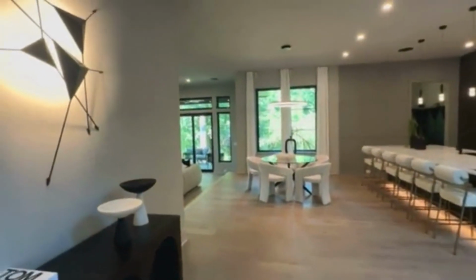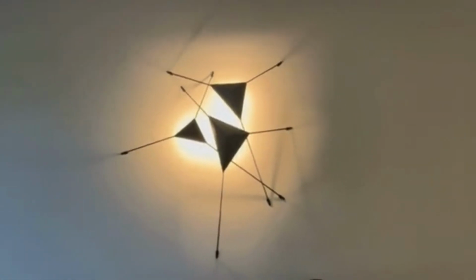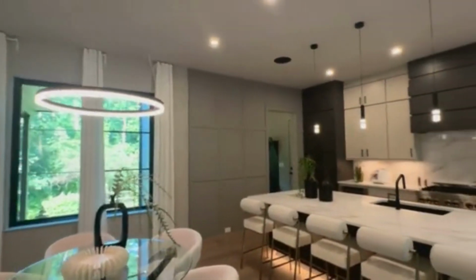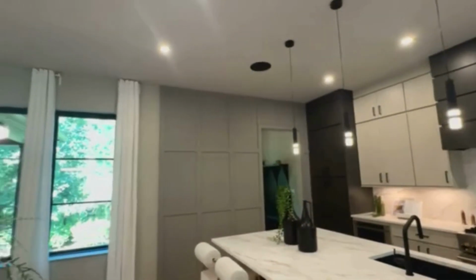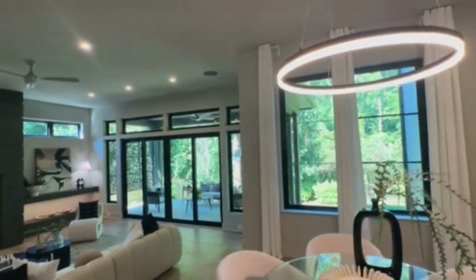And you can kind of get an idea too of the lighting choices that this builder made. I'm not sure who their designer was. I definitely appreciate the uniqueness. I realize, when it comes to lighting, it's a very subjective thing for people, so not everybody may love it, but it is nice to see a builder get a little crazy with it.